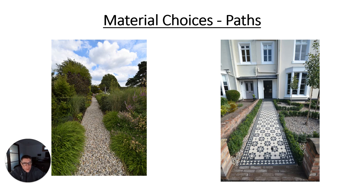On the right, we've got a very expensive way of covering an area, which is a Victorian-style tiled path where each individual tile is laid onto a concrete base with a special adhesive. That is a very labour-intensive way of building a pathway. It looks amazing, and in certain situations it's exactly the right solution, but that will cost in excess of £1,000 a square metre. So there's a big difference between the two. They're both pathways and they both serve the same function, but they look different and are at very different price points.